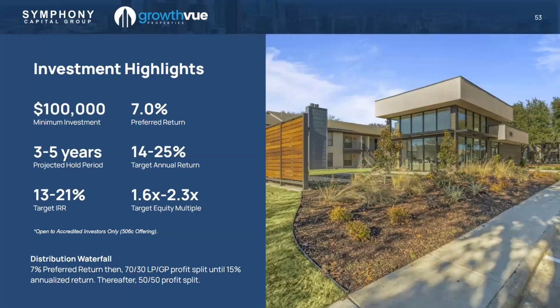So if you are considering investing in this asset, we are requesting a $100,000 minimum investment. And on that $100,000, we are giving a preferred return of 7%. We're projecting to hold for 3 to 5 years. And that should equate to somewhere between 14 to 25% annualized return, a 13 to 21% target internal rate of return, anywhere from 1.6 to 2.3x multiple on equity. Reminder, this is a 506c offering.